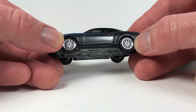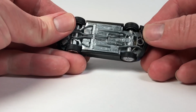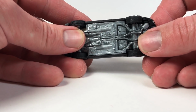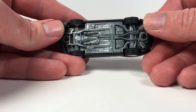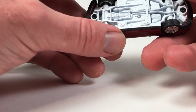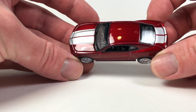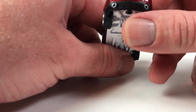I got this loose one, and I've also got a carded one. And then this one was 3/31/2014. So the slightly modified tooling. Anyway, I just wanted to showcase that. And then this one actually came out in 2017. So this ultra red. But yeah, I love this casting. It's a great tooling. Either way they do it.